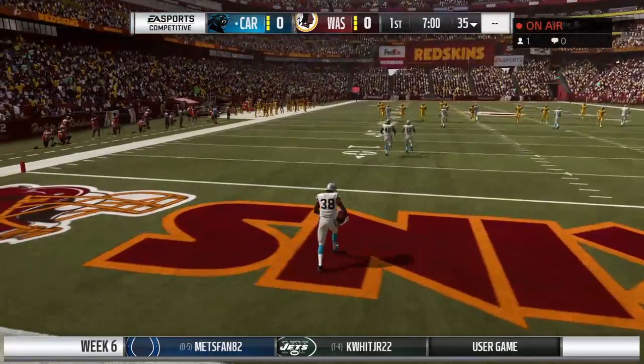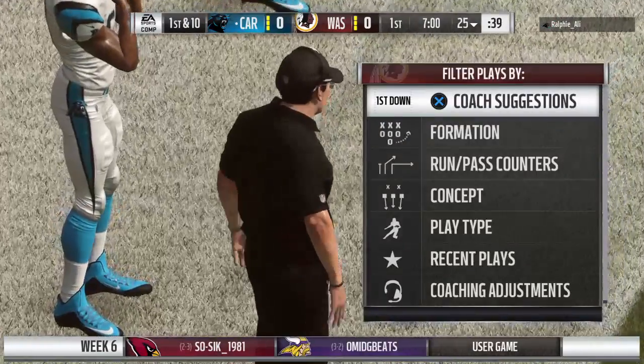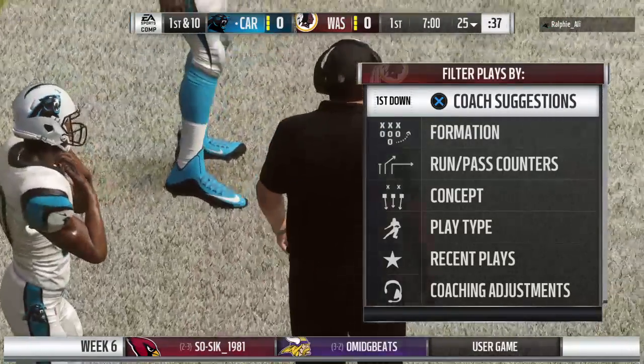This is taken about 7 yards deep, and no run back here. This will be a touchback, and it comes out to the 25-yard line.